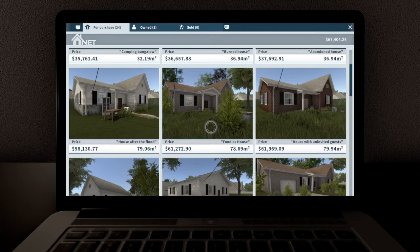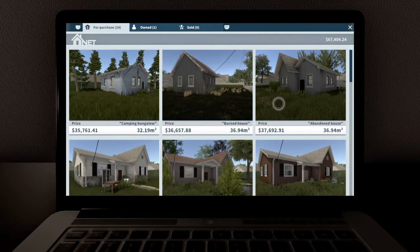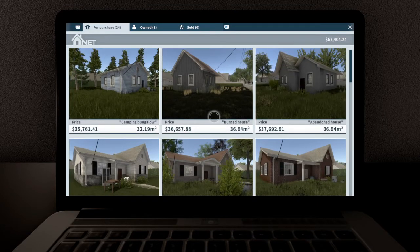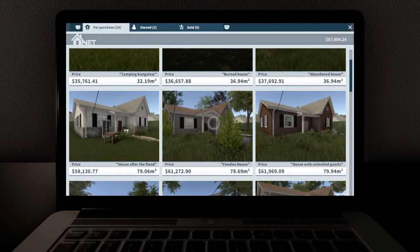House with an uninvited guest. That's a brick house. And not a huge fan of that. Foodie's house. House after the flood. Abandoned house. Foodie's house? That might not. I don't know. I guess it's not gonna matter. Burned house. Camping bungalow. We'll do Foodie's house.